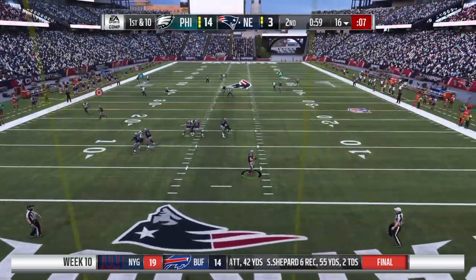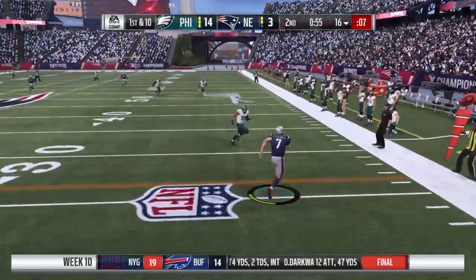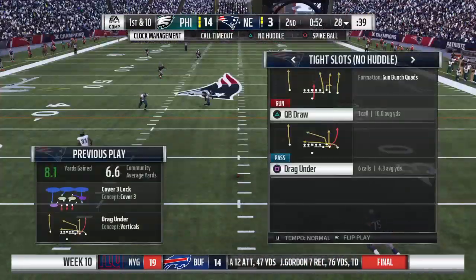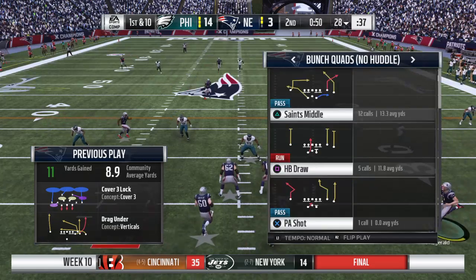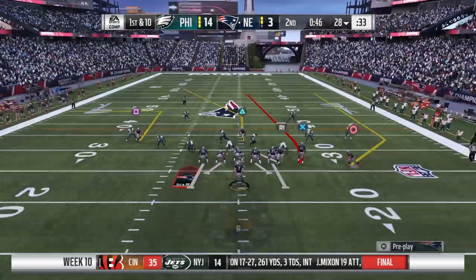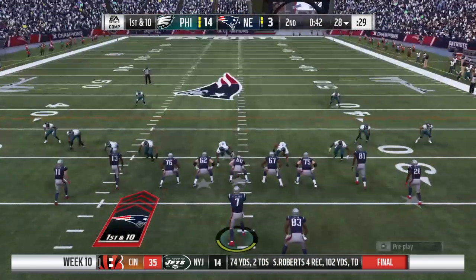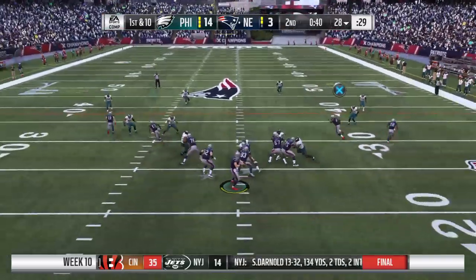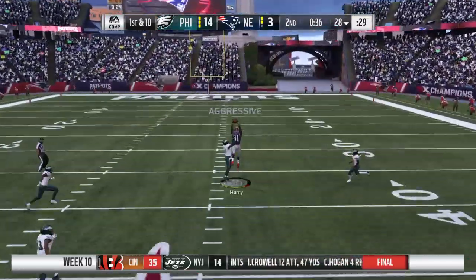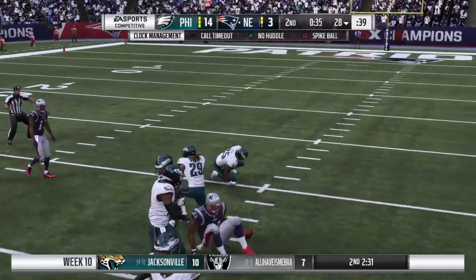They'll try and start this drive in the air, eluding the pressure right. And he's taken down, but not before he gets this across the 25-yard line. A gain of 11 to kick off the drive, and it's a quick first down. Now a play fake here on first down. Now he's going to throw deep back over the middle. And it drops down incomplete.